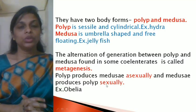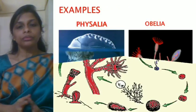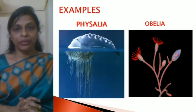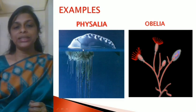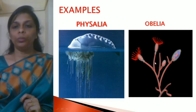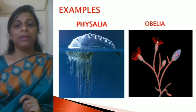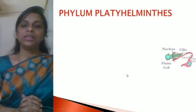Hope it's clear. So that is all about the characteristic features of Coelenterata. Again here you can see the examples as I've already explained. This is Physalia, which is also called Portuguese man of war, and this is Obelia. Here you can see this is a polyp. It produces that umbrella shaped form. Fine. So that is all about phylum Coelenterata.